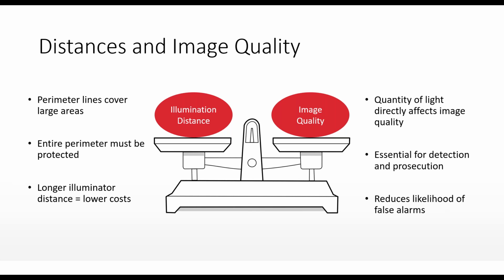So uniform light is essential if you want to be able to prosecute as well as detect, because you're going to reduce the overall likelihood of false alarms. And because you've got a uniform light with a lower peak, and ambient light level being equal, you're going to significantly increase the chance of getting a good image of an individual on site.